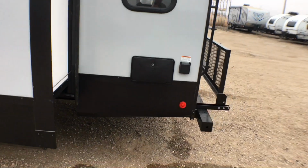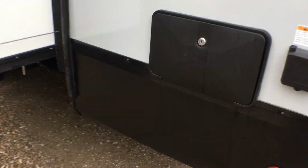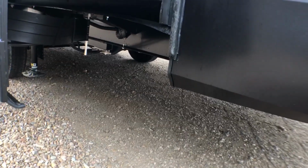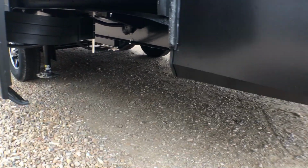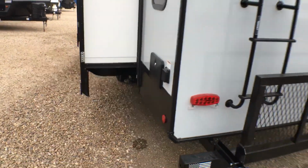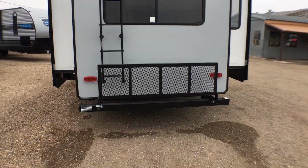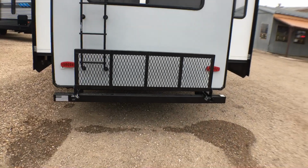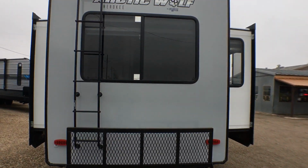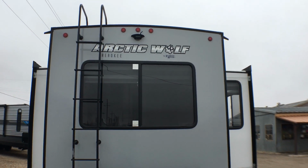Back here you have your 50 amp service and an outside shower with hot and cold water. And if we look down here, you'll notice you do have your low point drains and things down there as well. As we come around to the back, you'll notice a couple of optional pieces of equipment. This does have the rear travel rack as well as the rear ladder. We like to bring all of our Arctic Wolfs in with these two pieces of equipment.